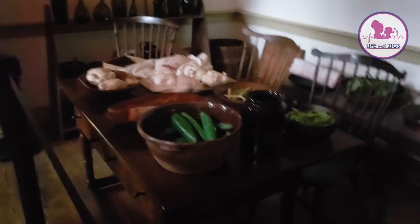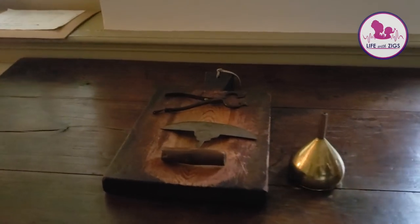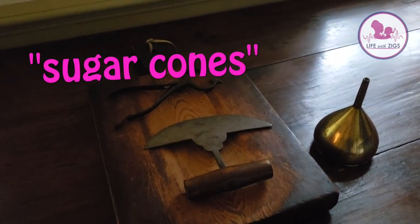Wow, 25 people. This is a recreation of food. There was a woman who was an artist, I don't have her name now, but she made all this food. What does it look like? It looks almost like you're going to pull teeth with it, doesn't it? What is it? It is to crack a sugar cone. Oh, right. A sugar cone.